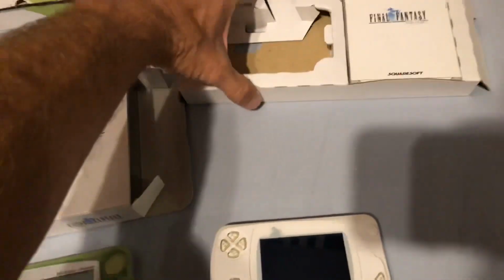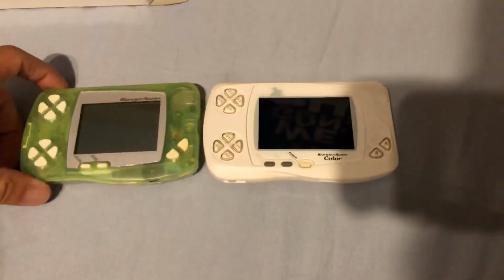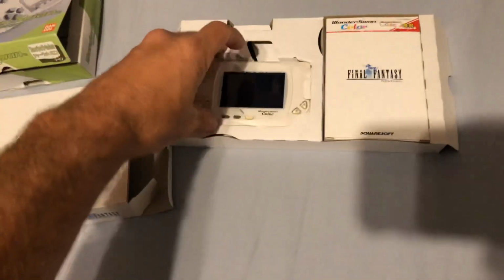But I finally have not one, but two Wonderswans, and they are pretty cool systems. They're really comfortable in the hand, and the screens are really nice. So I'm really happy about those.